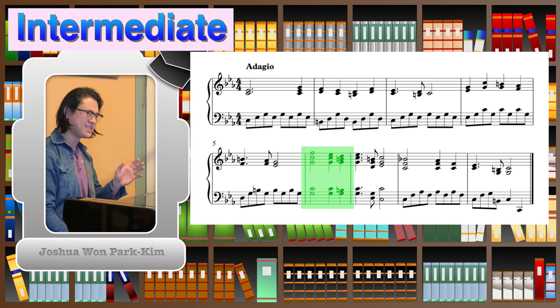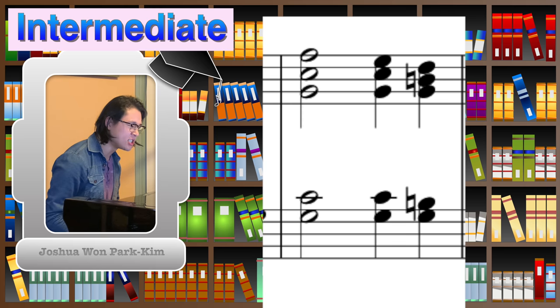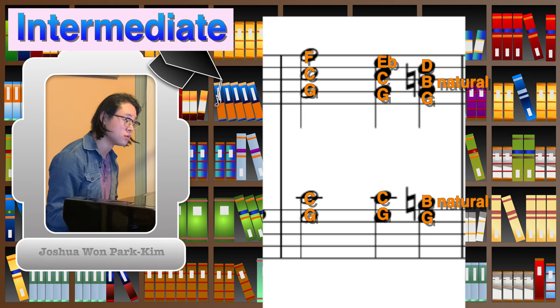Now, in bar 6, we got some actual chords here. So how does this basically go? So basically it goes G, C, G, C, F, and G, C, G, C, E flat. Don't forget the E flat because this piece is C minor. And you got yourself a B natural.